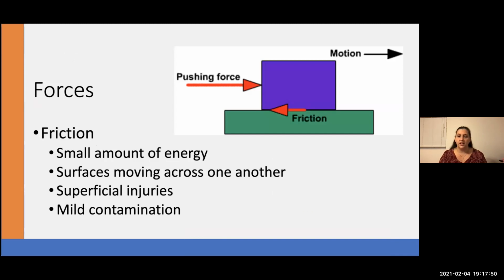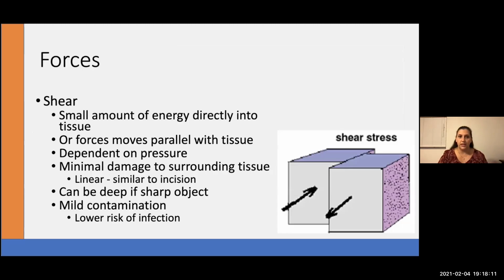And so essentially it's like surfaces moving across one another. And these tend to be, again, small amounts of energy, so they're going to cause very superficial injuries, oftentimes partial thickness. So road rash is a good example. And with that, pretty mild contamination. The contamination is not going to be terrible in those cases.